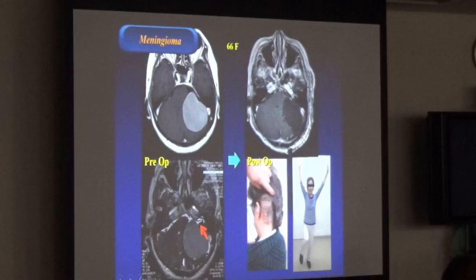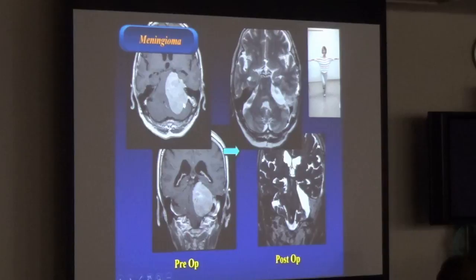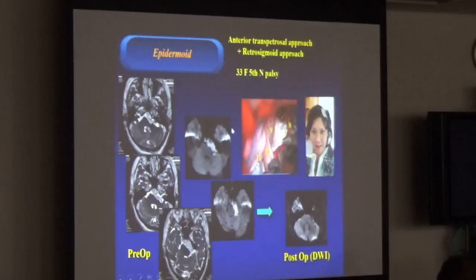This is just a CP angle meningioma. The 7 and 8 are on the frontal side, so I choose just a regular retrosigmoid approach, also this one. Also, this is not just a tentorial meningioma. The retrosigmoid approach is good. This is an epidermoid.